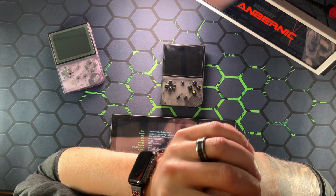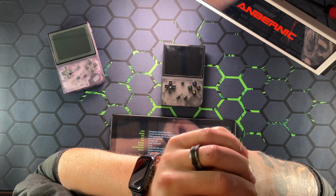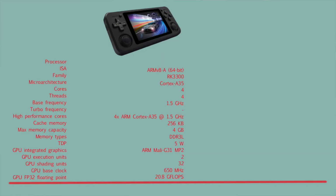Now, because I don't want to waste your time, I'm going to throw up some CPU benchmarks for you, and we can take a look at those here together. It is a 64-bit ARM device, running 4 cores, 4 threads. Base frequency is 1.5 gigahertz. It does have a max memory capacity of 4 gigabytes of RAM, and it is running DDR4 memory. Its GPU is a Mali G31 at 20.8 gigaflops.